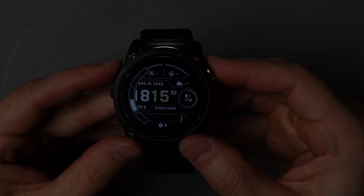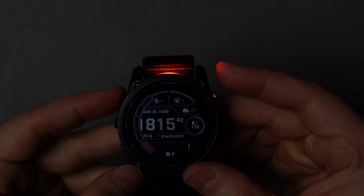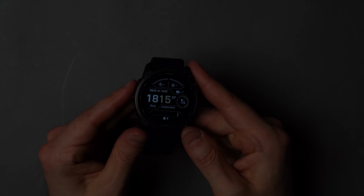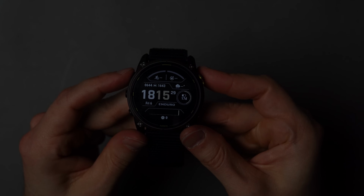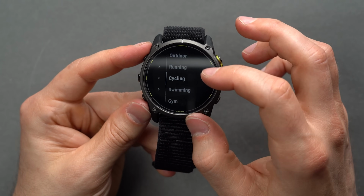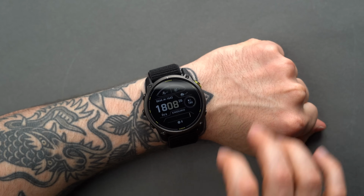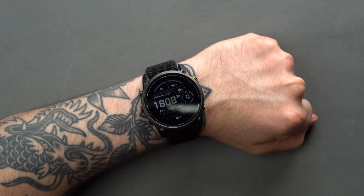For the folks that love nighttime adventures, the Enduro 3 comes with a built-in LED flashlight, offering variable light intensities and a red safety light. The strobe mode can even sync with your running cadence, giving you enhanced visibility in low-light environments. The Garmin Enduro 3 includes specialized features like Trail Run VO2 Max, grade adjusted pace, and the Next Fork map guide, all aimed at helping you tackle even the toughest trail runs and races.